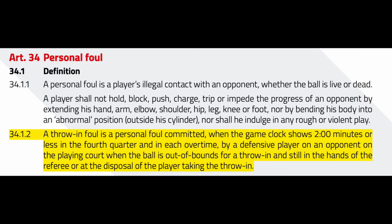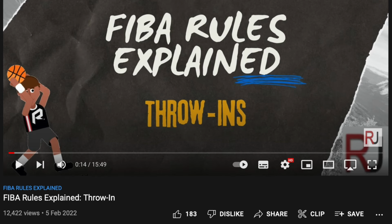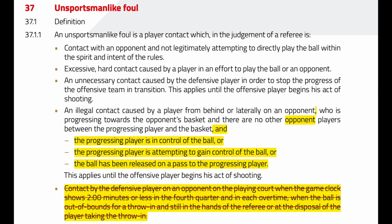So when we talk about throw-ins, whether the referee's holding it or it's at the disposal of the player, we can have a throw-in foul. As soon as that ball leaves the hands of the player taking the throw-in, we no longer can have a throw-in foul. Be mindful that even though there's addition of a throw-in foul, the other unsportsmanlike fouls are still in play and can still occur.